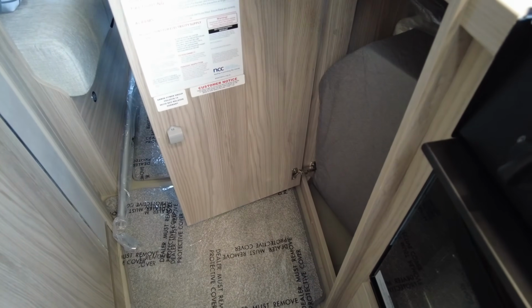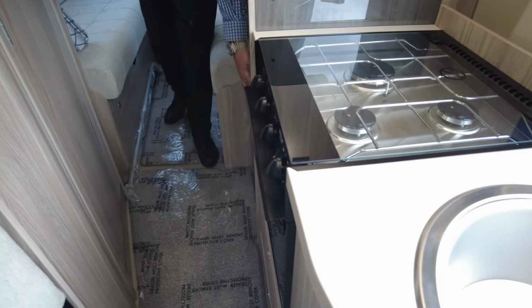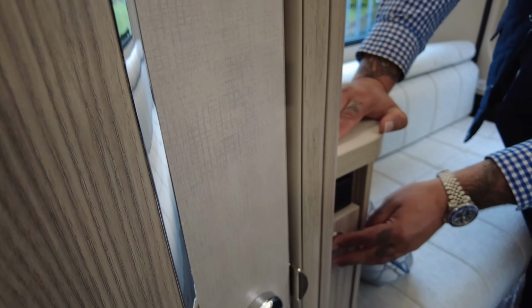Underneath, you've got another storage locker with your infill cushion, because the dinette actually turns into a small single bed as well. There's a hanging rail at the top of there as well, and then as I discussed from outside, when you open this little locker there, there's your freestanding table, so you can use that inside or out. Switch, and there's a little light switch there for turning the lights on and off.